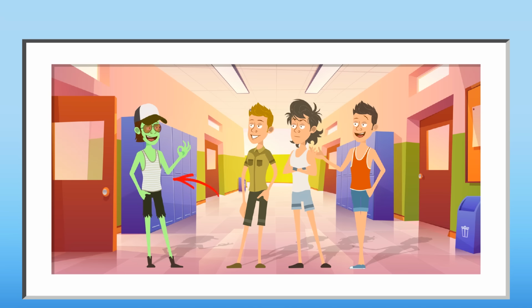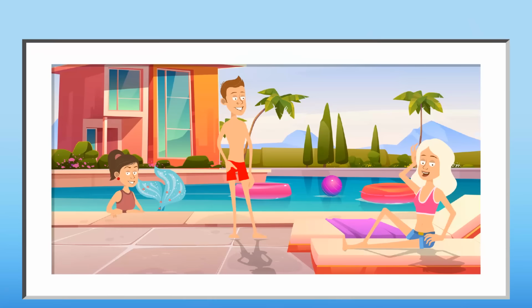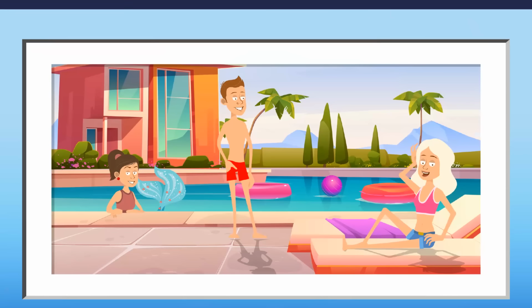Look, this guy's skin is green. He's definitely not a human. Here is the next photo for you. Be attentive. Do you see someone who is not a human here?